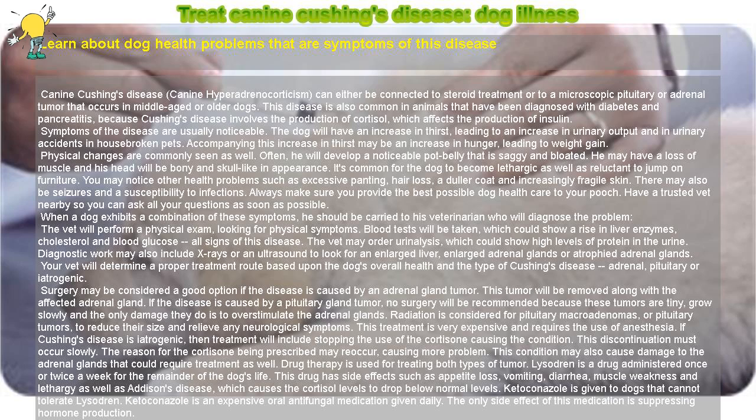You may notice other health problems such as excessive panting, hair loss, a duller coat and increasingly fragile skin. There may also be seizures and a susceptibility to infections. Always make sure you provide the best possible dog health care to your pooch. Have a trusted vet nearby so you can ask all your questions as soon as possible.